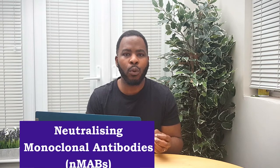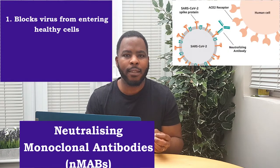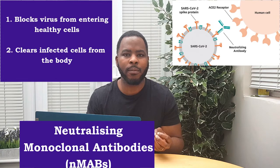It belongs to a class of synthetic neutralising monoclonal antibodies, also known as nMABs. These antibodies have a double action effect. The first action is that they bind to the spike protein of the COVID virus and they prevent the virus from entering into the healthy cells, which means that the virus is not able to replicate itself, i.e. it cannot create copies of itself and multiply. The second action is that it clears the body of any cells that are infected with COVID.